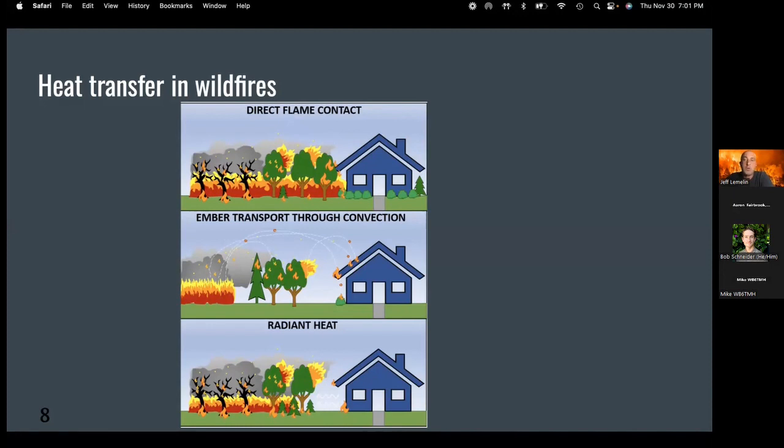During the Tubbs Fire, my friend in Sebastopol had a big piece of burning pine cone that landed on his wood pile all the way out in Sebastopol. So it's just a lot of energy. So direct flame impingement, embers, and then radiant heat. Those are the heat transfers that we deal with in wildfires.